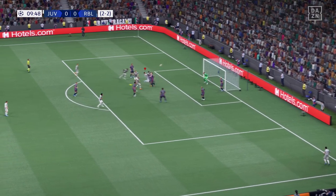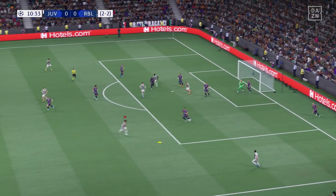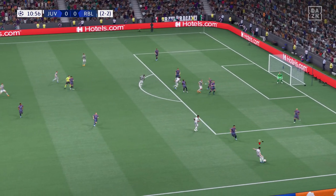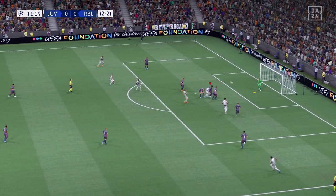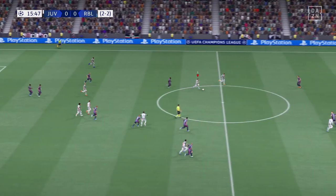So the corner played into the box. Well, the bar can be the goalkeeper's best friend. And up for grabs off the keeper. Well, the keeper had to intervene under a bit of pressure there.